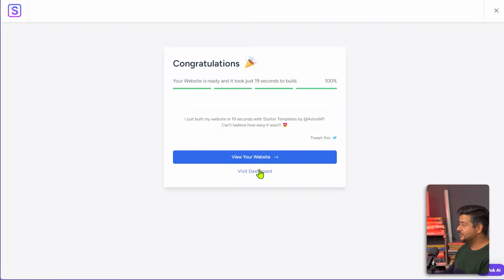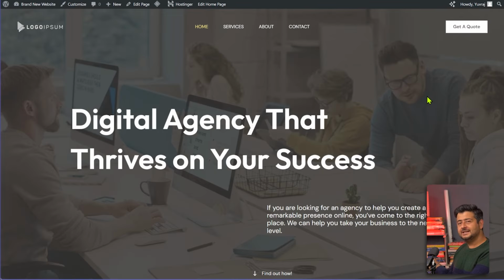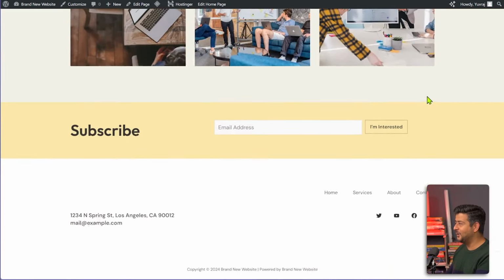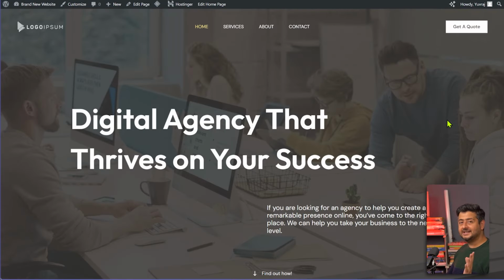Now, what we can do is visit the dashboard or visit our website. I'm excited to see how our website looks. So I'm going to just right click on this and let's open our website in a new tab. And now we have a completely transformed website with perfect details, everything done already. So that's how easy it is to completely customize your website. Nothing technical was done, and you could follow this step by step, even if you had no idea how a website works.